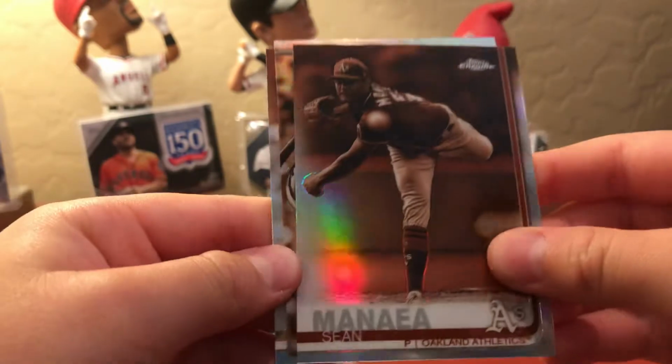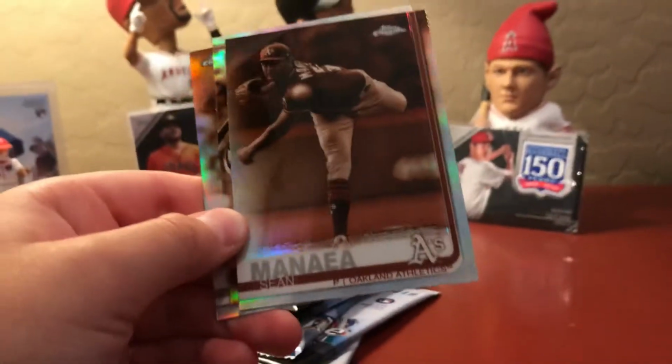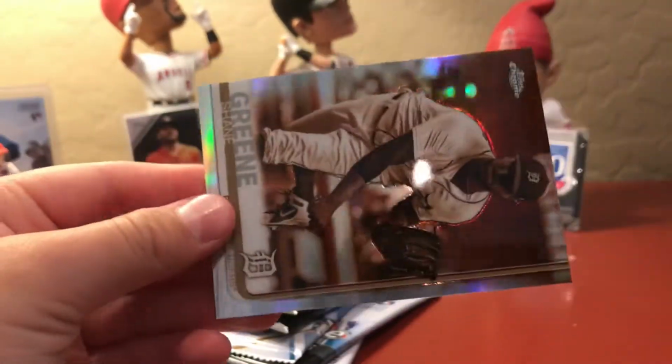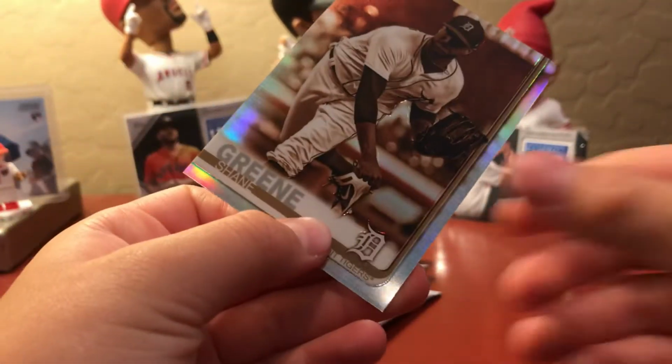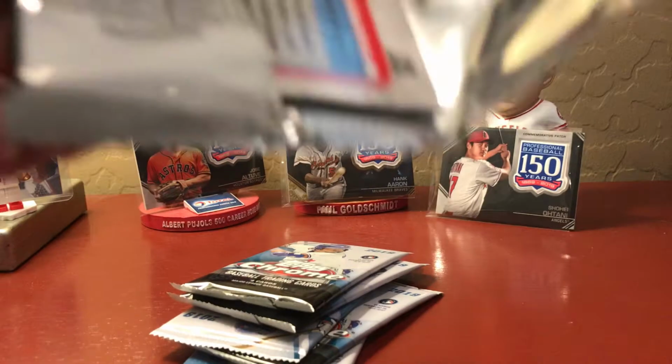Mookie Betts. Hey, cool. Sean Manaea. It's Sean, S-E-A-N is Sean. Christian Yelich. That's a good one. And Shane Greene, who just got traded to the Braves, I think.